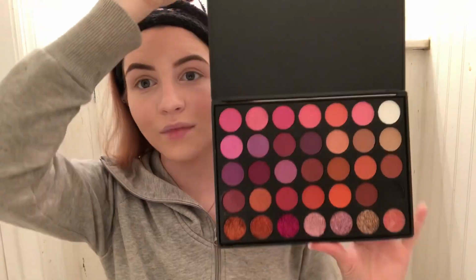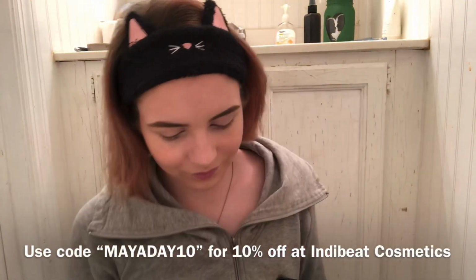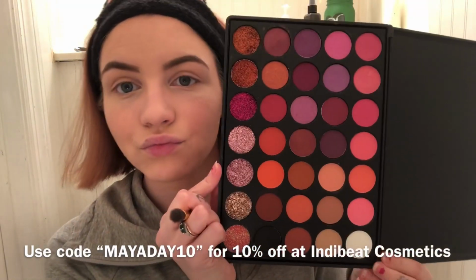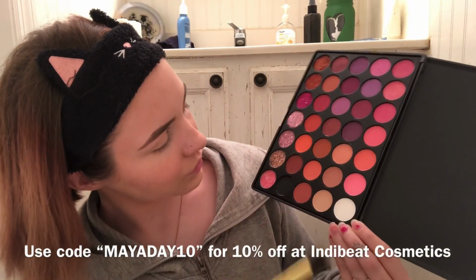So the first thing that I'm going to go in with is the Inaugural Palette by IndiBeat Cosmetics. Unfortunately, this palette is sold out and not restocking. However, there will be a new palette coming soon, so don't worry.